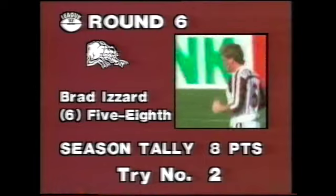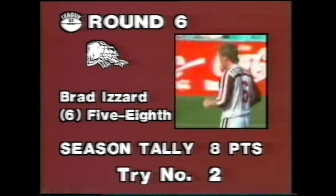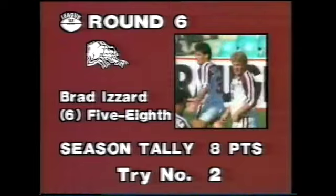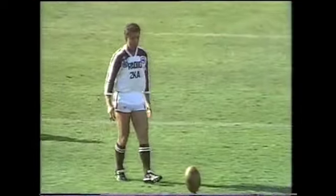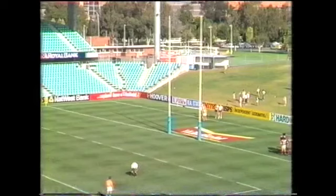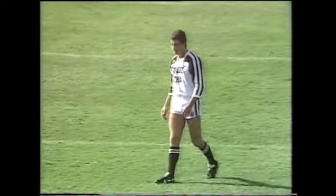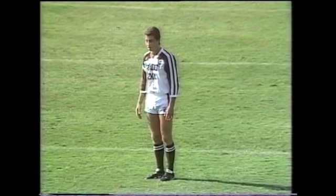Certainly do a lot for Brad Izzard too. This is his 7th season of Rugby League football with Penrith. He only scored 9 tries last year. This year he's already scored 2. 8 points for the season, and that's really what they needed. But there's the difference, David. They were pushing the pass when it was never on, and the skill of Alexander just holding the ball at the correct time, and full credit to Izzard, positioned himself outside of Brendan Hall, the 5'8", and created the gap.